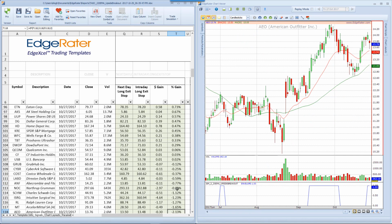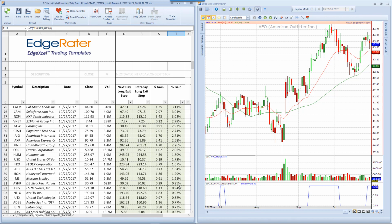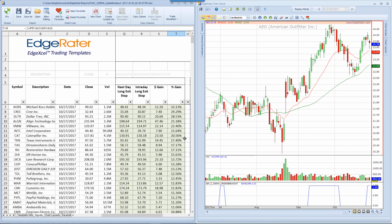So all the rest are quite small losses currently, but we have quite a number that are in a winning situation, and we have some quite large winners in here too, as is the case that you would expect in a trend trading system like this.